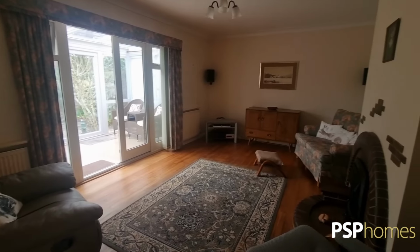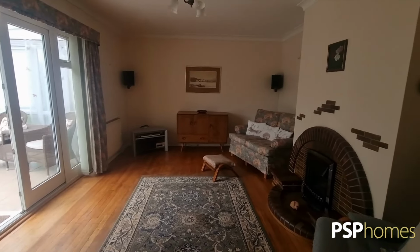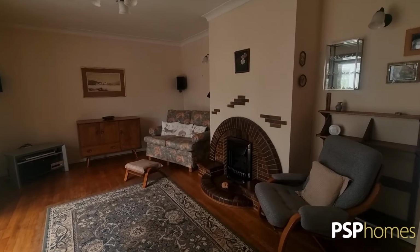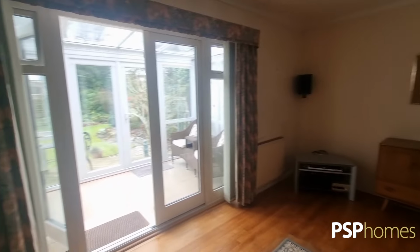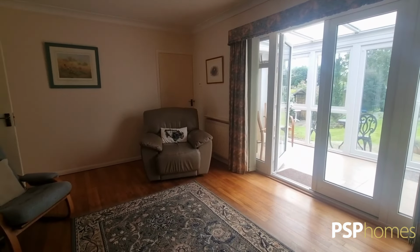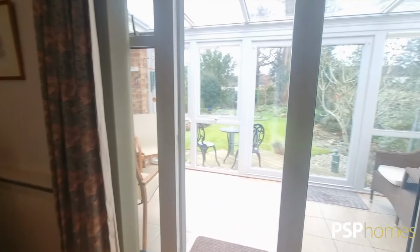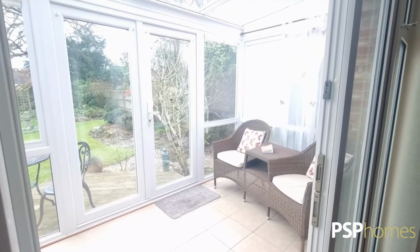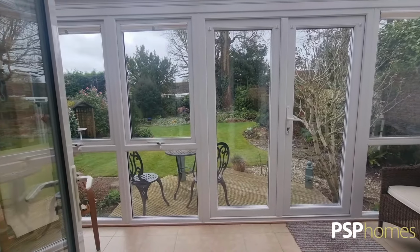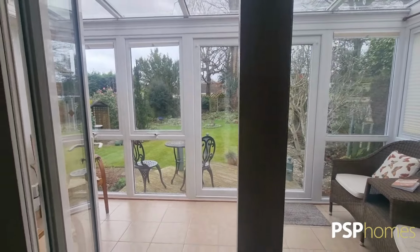The sitting room here extends to 18 feet, again with that lovely exposed wooden floor and a focal point fireplace there. There is a door that leads through just in the corner there to the kitchen, so really good flow of space in here. And this conservatory was added around 12 years ago. It's the perfect spot for sitting out, overlooking that really pretty garden. There's underfloor heating in there as well, so it's a usable space all year round.